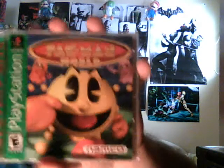Next one is the greatest hits version of Pac-Man World. Fun little platformer. I was actually surprised with this. Pac-Man going into 3D. I also used to like the maze type games, and they do have it like the maze games, but just in 3D view, which is a little bit awesome.